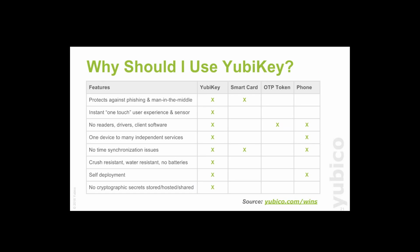In today's presentation, we've shared the range of functions and use cases that have been enabled by a single YubiKey. We call it a Swiss Army knife, and it's an approach for encryption and authentication that has been highly appreciated by our customers and users. This slide summarizes some of the other benefits that you can see in the YubiKey, but you can find a more complete comparison chart on our website at yubico.com/wins.